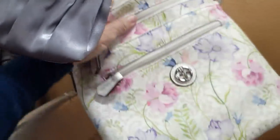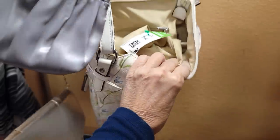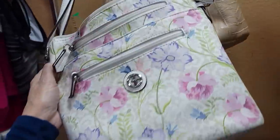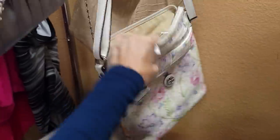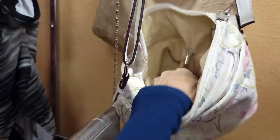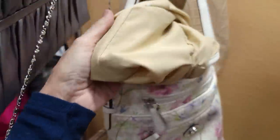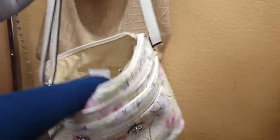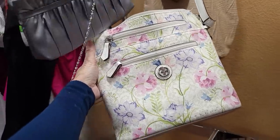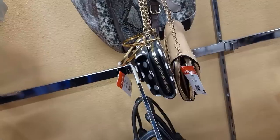Gianni Bernini. I don't know, is that a good name? It's a cute purse. It's very clean on the outside. Looks to be pretty clean on the inside. I can pull that liner out and look, and it's not bad, not bad at all. And it is only $6.99. You know what? I think I'm gonna pick that one up for my whatnot sale.